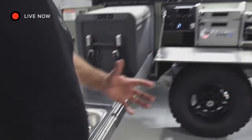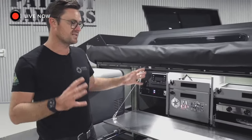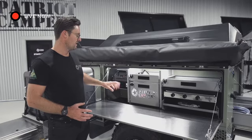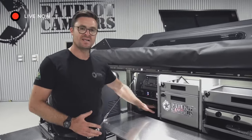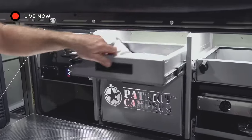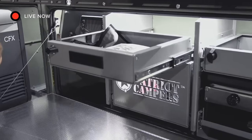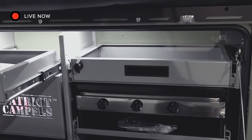If we come around here, this is where most people spend a lot of their time, obviously in the kitchen, because this is where everything happens. You've got your electrical there, and we'll talk about that a bit later, but more storage under here for charging. You've got plenty of drawer systems with locks on them, so if you're on an angle and you open the door up, it's not going to fly out at you. But this is great for cups and mugs and things like that.